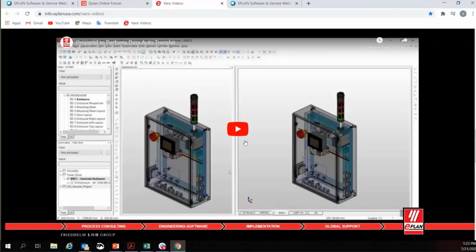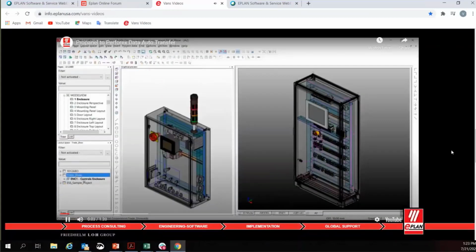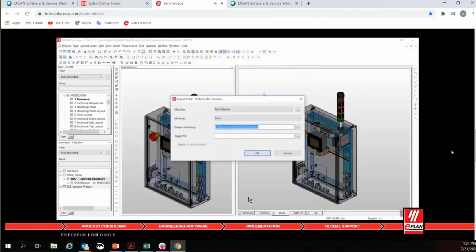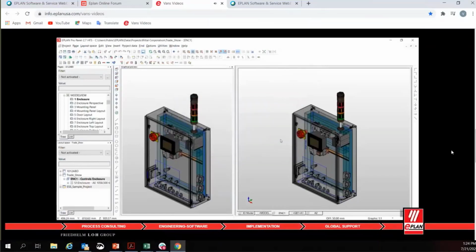Actually, there was one other video I was going to show you. This is just a very quick video of the export process out of EPLAN Pro Panel 3D to the Perforax machine. So we're just showing what this looks like. We select the piece of equipment we want to export to, say OK, and it shows that we've got a lot of cutouts and drilled holes to make in this cabinet.